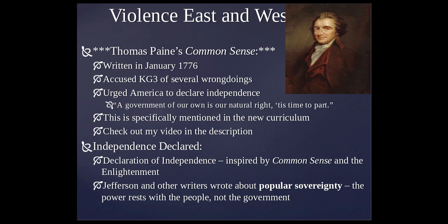He accuses King George III of several wrongdoings. He does so in very plain language. He doesn't write like an educated man. He writes so that the farmers can understand, so that the farmers can buy in. He uses biblical sayings and stuff like that. He very famously says, it makes no sense for a continent to be ruled by an island 3,000 miles away. It's got a good point there.